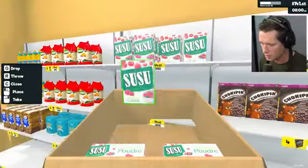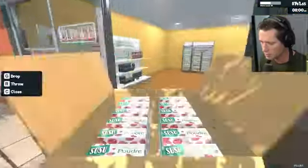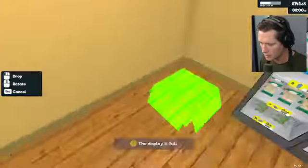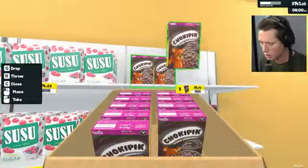Do we have more water than we can shake a stick at? Got that Susu on deck. This is one of our best sellers. We probably should have bought a couple boxes of each of the cereals. Oh, we did. Okay. Your boy was thinking ahead, and I didn't even realize it. All right, got a couple extras. We could throw those down in the corner. Got our Cocoa Puffs as well.